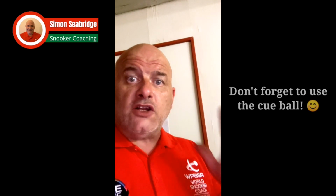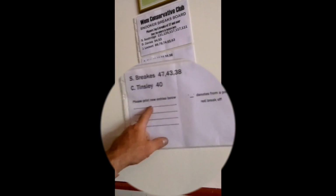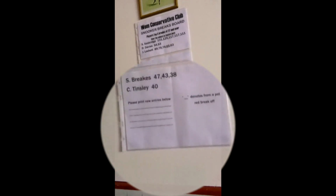So what I say to people when they come in is, rather than just hitting balls around the table and just having a bit of a laugh, have a bit of purpose to the game. So all they have to do is set the colours up on the spots, no other balls, just the colours, and try and clear the colours in sequence from yellow, green, brown to blue, pink, black. And if they are able to do that, even if it takes them all night to do it, all they have to do then is input their name at the bottom here, and that they've managed to get a 27 break by clearing the colours.